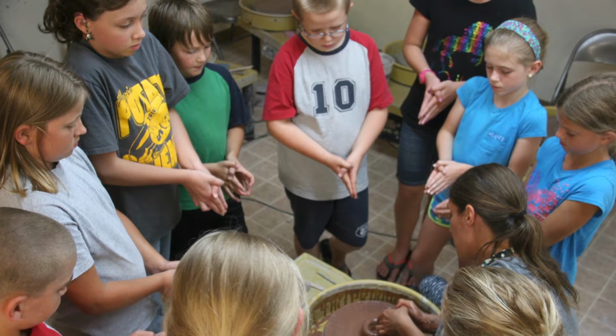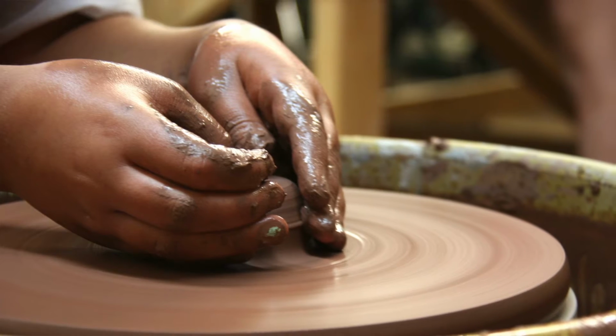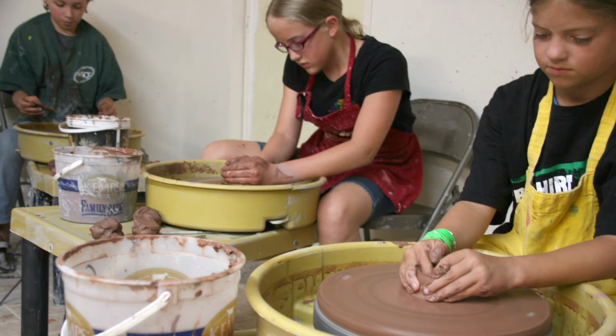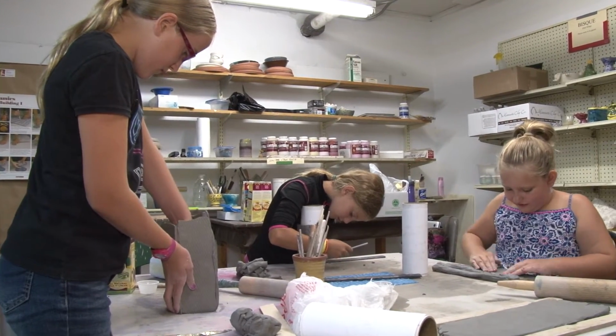On our last day of class, the kids got the opportunity to try the potter's wheel, which is always a really fun, really messy day. But almost every kid was able to get a little cup off of the wheel, and the experience that they were able to have, I'm sure it'll make an unforgettable memory. But again, the kids had a lot of fun. They're going to take home all kinds of clay projects, and yeah, it was a great week.